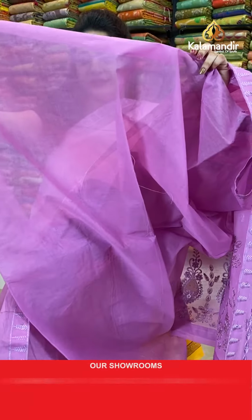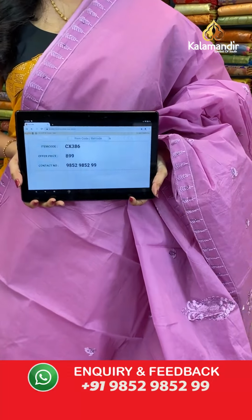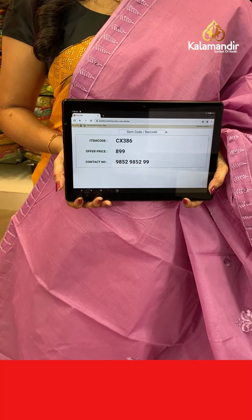And this saree is paired up with a self plain blouse. Let's check pricing details. The saree code is CX386 and the price is 899 rupees only.